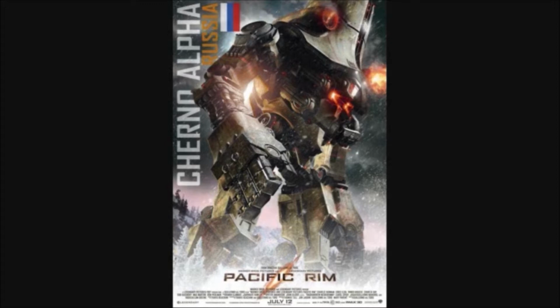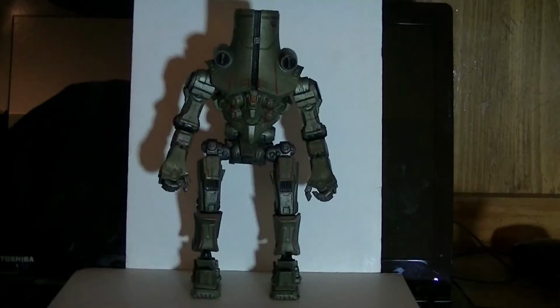Oh, by the way, they haven't got around to making it yet, but if NECA makes a figure of Cherno Alpha, you bet I'll buy it. After Striker Eureka, this is my second favorite in the movie. Just look at him. He's a gigantic walking tank. He almost looks like something that 3A Toys would make. Well, yeah, I really hope they get around to making him, and if they do, I'll get it. Totally worth the wait.